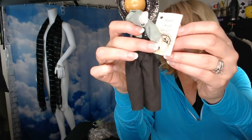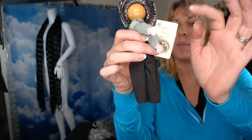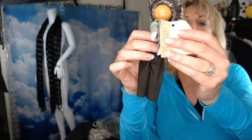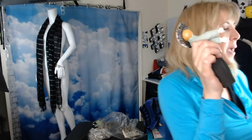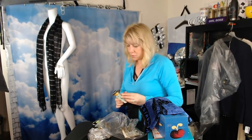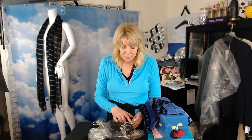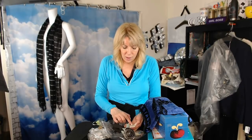Can you guys read that? I don't know. His name is Levi. I looked it up, and her handmade stuff, her dolls and things, sell for $20 to $40 resale. Yeah, my name is Levi, and this one's from Winesburg, Ohio.